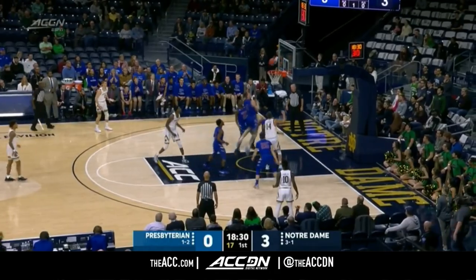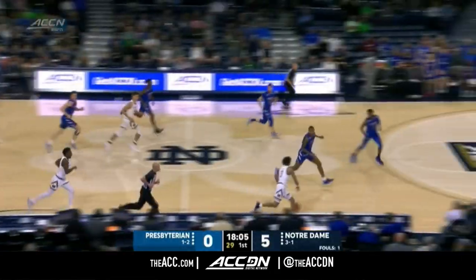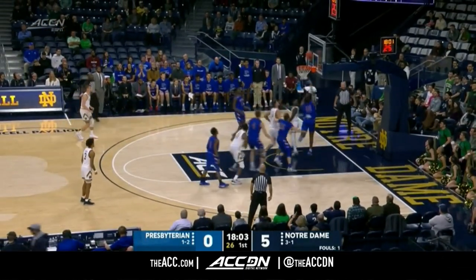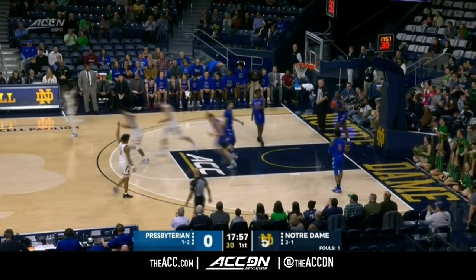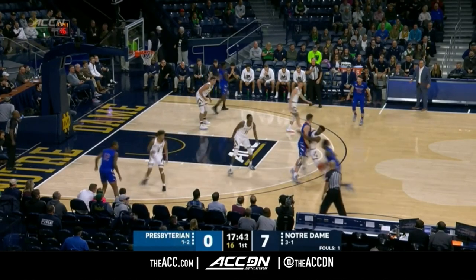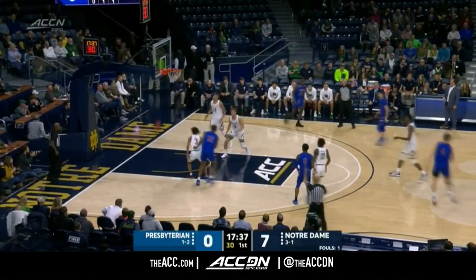Durham working inside on Ben Drake. He gets the friendly roll, and it's partially blocked by Durham. Quickly up the floor to Hub, back to Gibbs. Gibbs driving baseline, reverse layup. Leszewski gets the board and puts it in. Leszewski's career high came last year against Pittsburgh, 23 points. He's averaging just over 5 points per game so far this season.